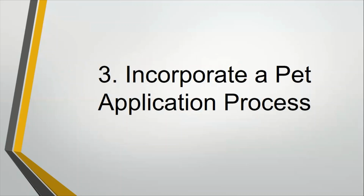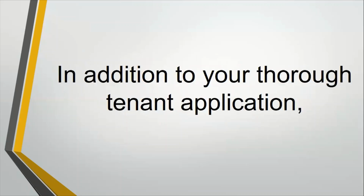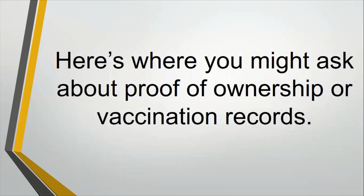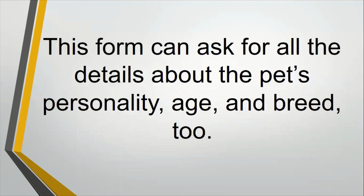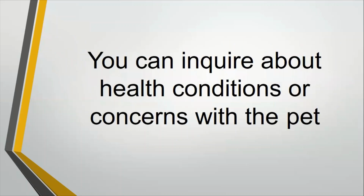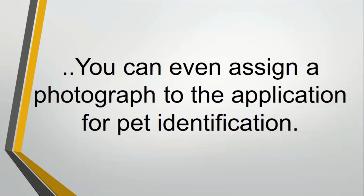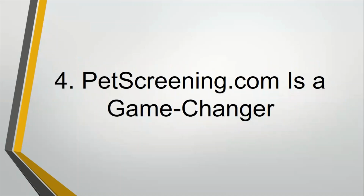3. Incorporate a pet application process. In addition to your thorough tenant application, consider creating and implementing a separate pet application. Here's where you might ask about proof of ownership or vaccination records. This form can ask for all the details about the pet's personality, age, and breed too. You can inquire about health conditions or concerns with the pet and how the pet behaved with the previous lease. You can even assign a photograph to the application for pet identification.